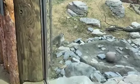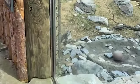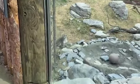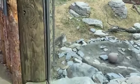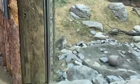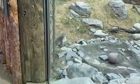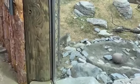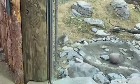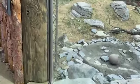Lily wants to know about their gestation period. Usually that'll go anywhere from 90 to 110 days, with the average being between 95 and 100, after which time they will, like I said, have usually 1 to 3 cubs. The average is about 2. And we're just ending our breeding season here in Cincinnati for our snow leopards, so we're hopeful that we did see a lot of good breeding activity between them.